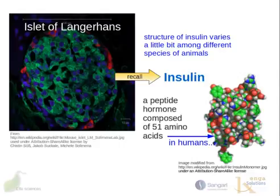Now here's something you could do. Can you remember what is a peptide? You should review that. If you can't remember what a peptide is, you should pause the video and do a bit of Googling to find out, but not too much Googling, just a little bit.